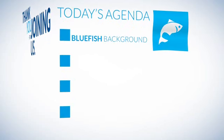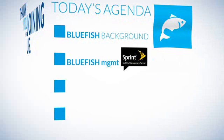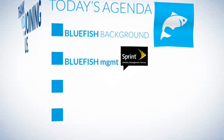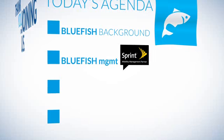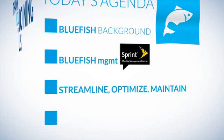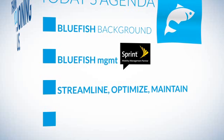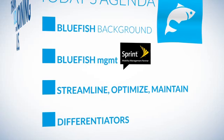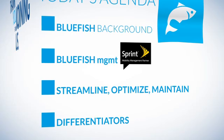First, we will give you a little background on Bluefish, then move quickly into what the MGMT platform is and how it differs from the traditional Bluefish offering. Once you have been introduced to the platform, we will break that out into how the platform is set up to allow your customers to streamline, optimize, and maintain their wireless solution. But we won't stop there. At the end, we will go through some of the key differentiators of the MGMT platform so you are best equipped to go out and sell the solution yourself.